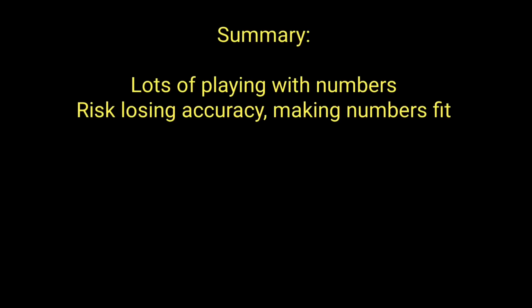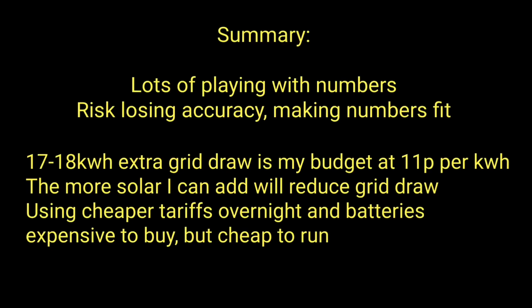In summary, the first thing to note here is that there's a lot of playing with numbers. So if I'm not careful, I can just be making the numbers fit my situation. Depending on how I'm guessing the price of oil, or the price of electricity, or the number of days in winter where I'm going to need the heating on, the amount of electricity I'm going to use and the price I'm going to spend is going to vary. And if I can buy my electricity any cheaper by using overnight tariffs, etc., and get that average price down, or if the prices do reduce, then obviously I'm quids in and I'll have a higher budget of kilowatt hours to use. But it looks like my daily budget is going to be between 17 and 18 extra grid draw kilowatt hours, in addition to any solar or battery storage that I already have or acquire in the future. So 17 to 18 kilowatt hours extra.